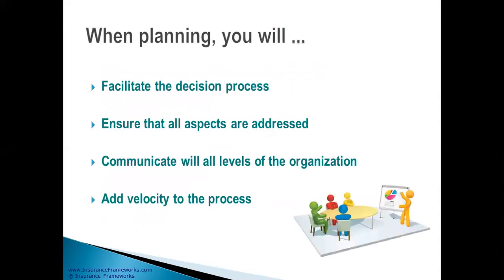So, Panorama 360 will help you facilitate the decision process, will help you in all aspects to be addressed, will help you communicate, and will help you add velocity to your planning processes.